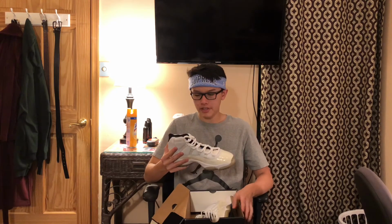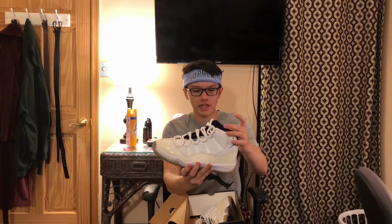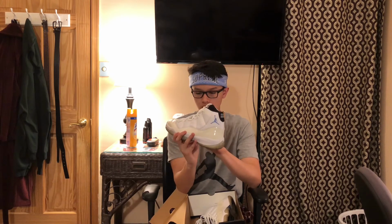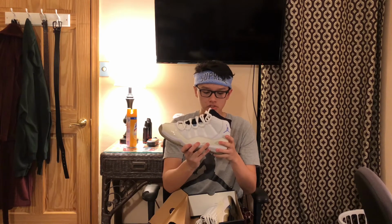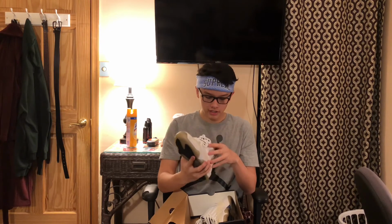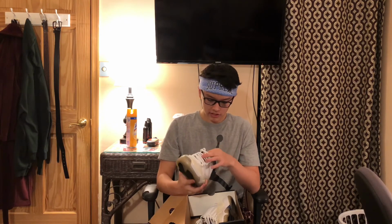Some of the things that you guys might not know about this shoe that makes it different from the other Legend Blue is that the whole upper is leather, and on the back is the Classic 23. These shoes are classified as vintage / DS, so I'm not sure if these are tried on or not. Honestly, it doesn't really look like it, but it does look like they were untied from the original dead stock knot, which is fine because these are 2001 Jordan 11.